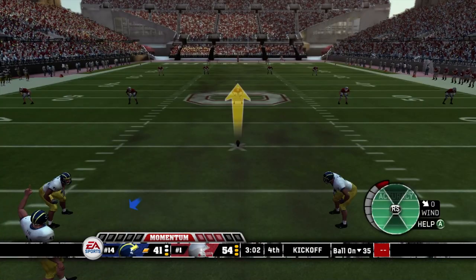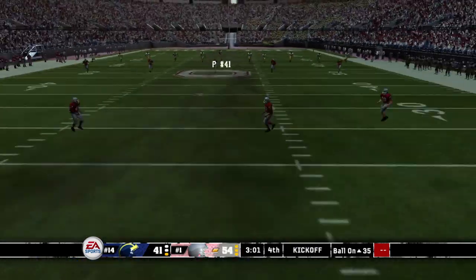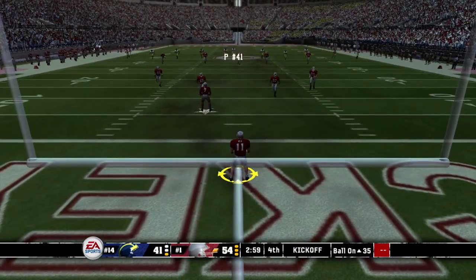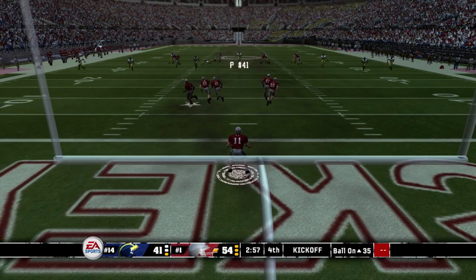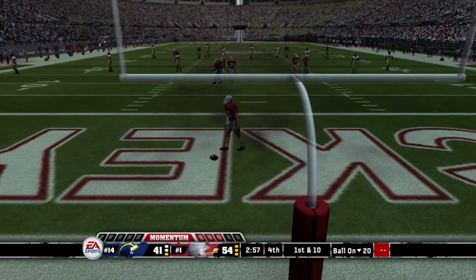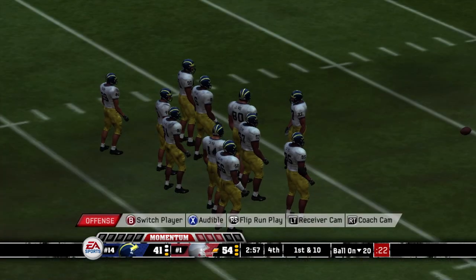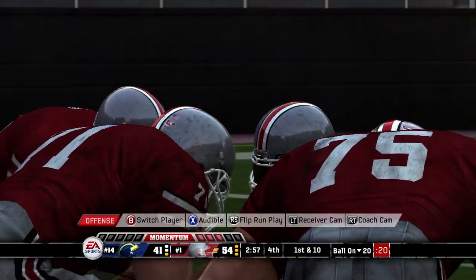Coach, you got to wonder what they're thinking here. Kicks off. And it goes into the end zone, down for a touchback. Just about ready to call the first play of this drive. They were able to pick up a field goal on their last possession. They line up at the 20. First down.